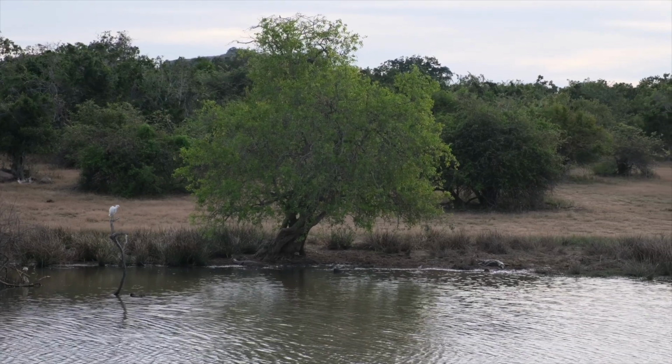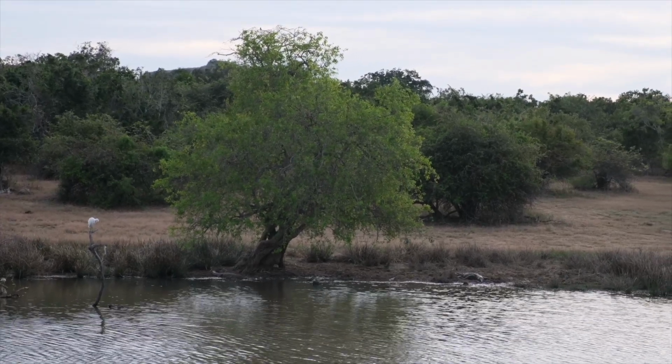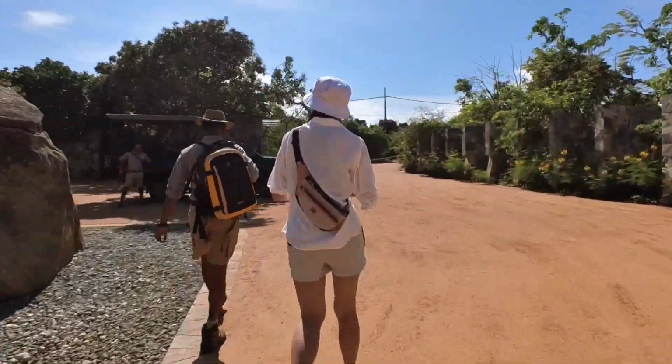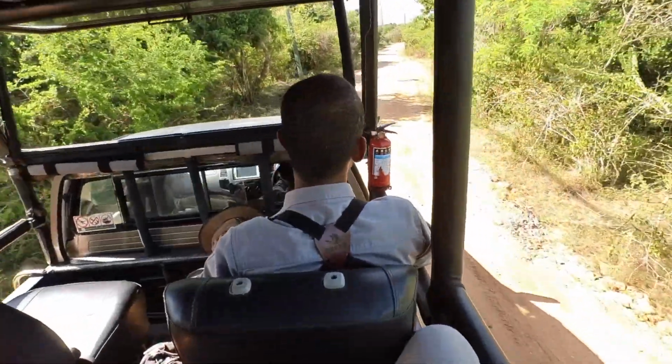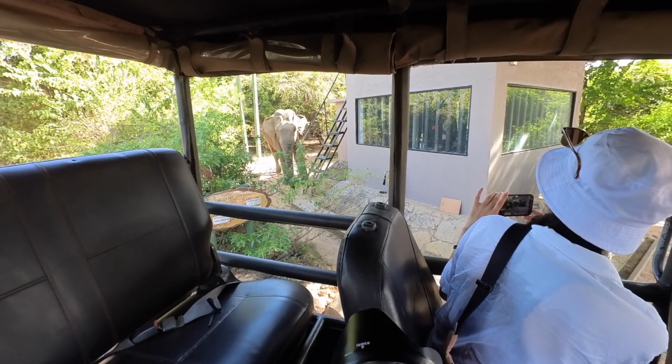And the safaris really are the highlight of this hotel, since you're so close to the national park. You're in the buffer zone. It only takes 10 minutes over to the gate. So it's super easy to hop onto one of these safari trucks that you can see here. Slight warning, I guess, if you get car sick easily: the roads are really rough.